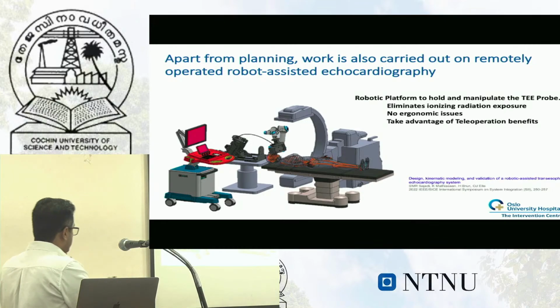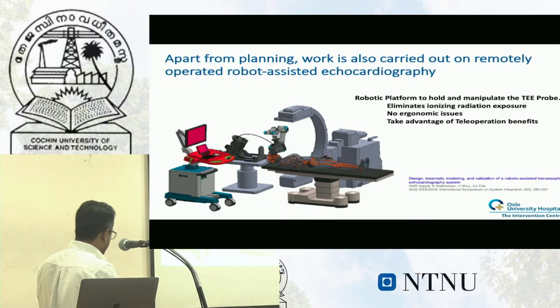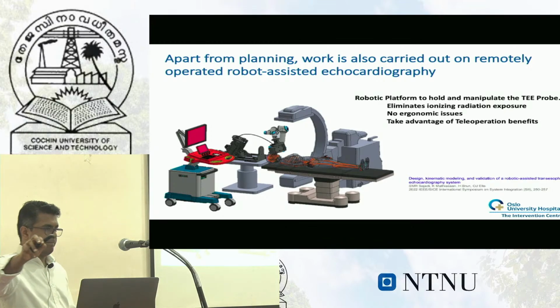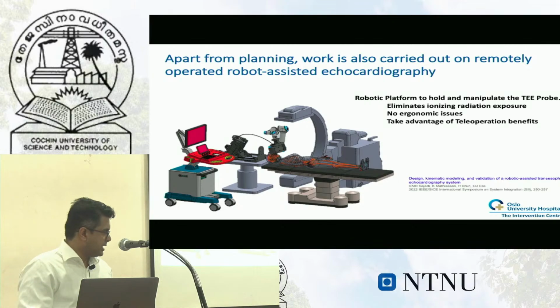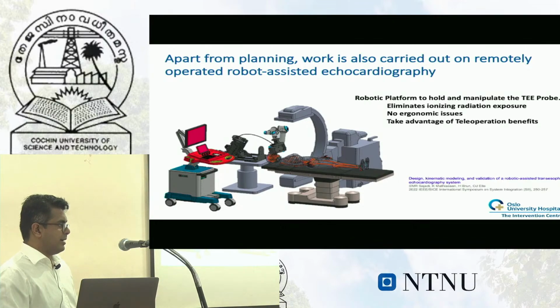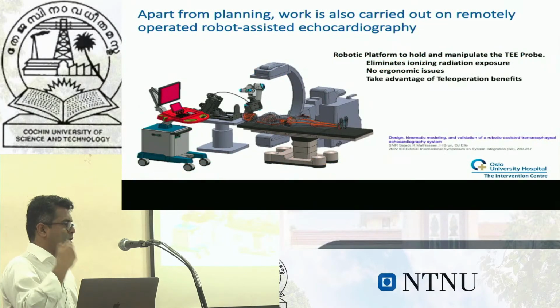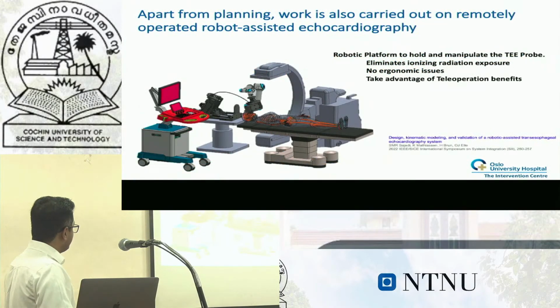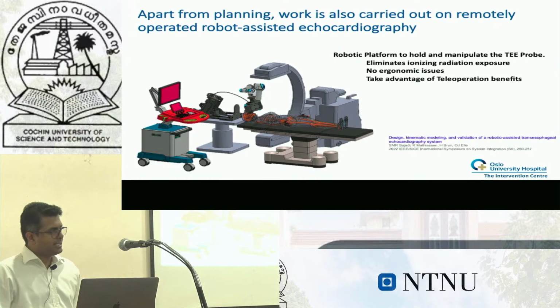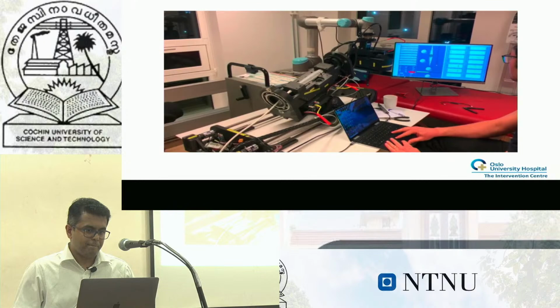And we take advantage of the teleoperation. So in effect, this could be in a different place. For example, if the robot is here with the patient, it could be controlled from Trivandrum or Oslo maybe, right? That's how it could be done. We haven't reached that as such, but that could be done.